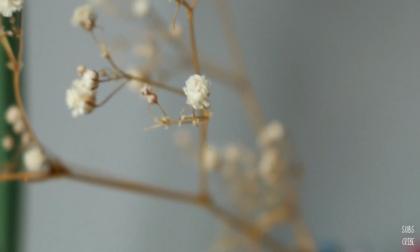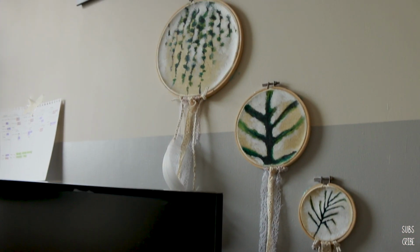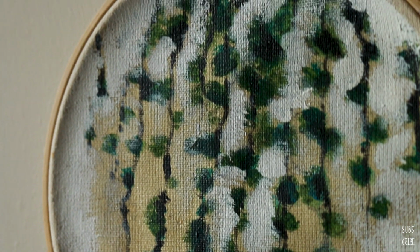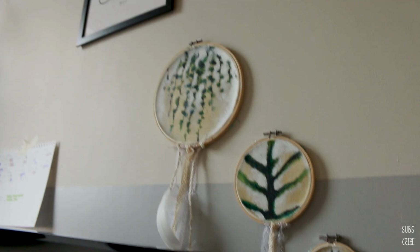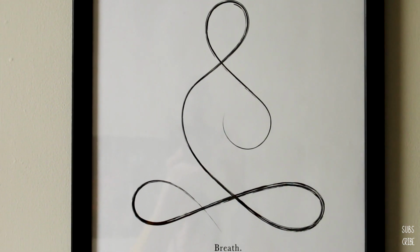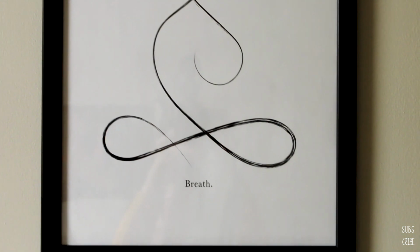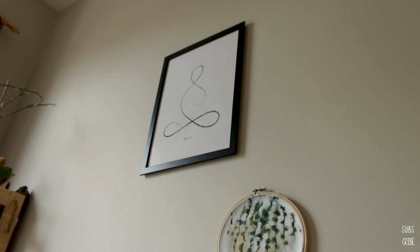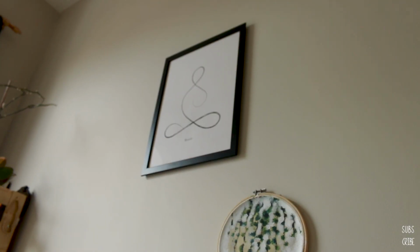Some dry flowers there, and here on the wall again I have some crafts that I did. I think I have a video about them on my YouTube channel, so you can check it out there. They are so cute. And then up there I have a print that I absolutely love. Again, if you like it, you can find it on my shop, on Crafty Wolf, on my Etsy shop.